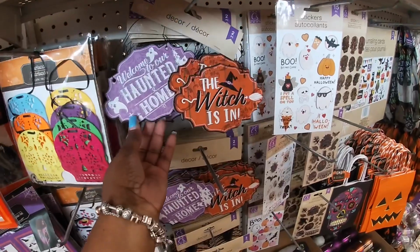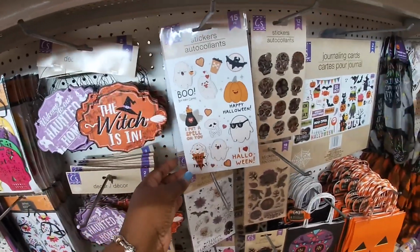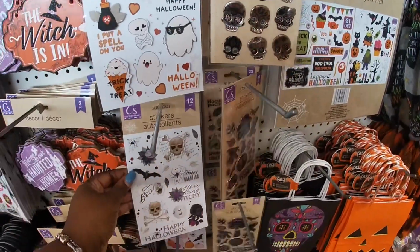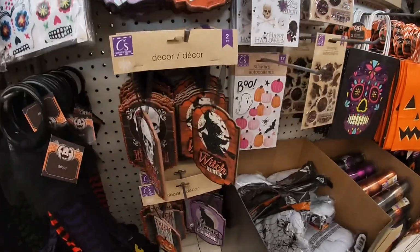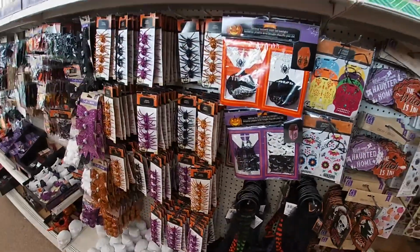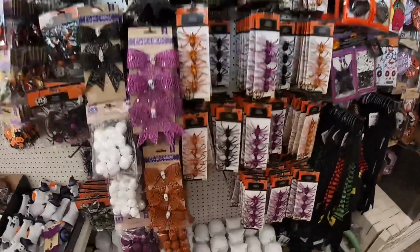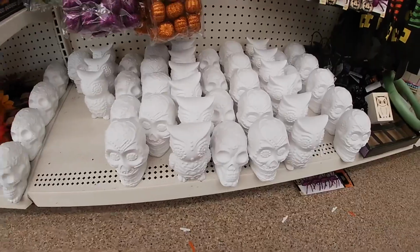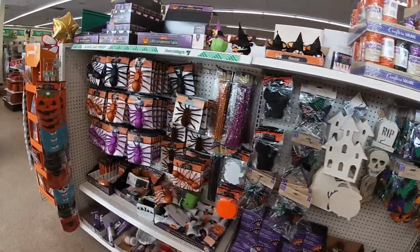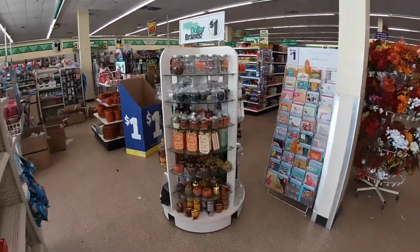They brought back some more of these signs. Welcome to our haunted home. The witch is in. These stickers. We have this one. The pumpkin. More little signs. The witch's feet. Some spiders. DIYs. Most of this stuff we kind of seen already. So I'm going to head over here to this round table.